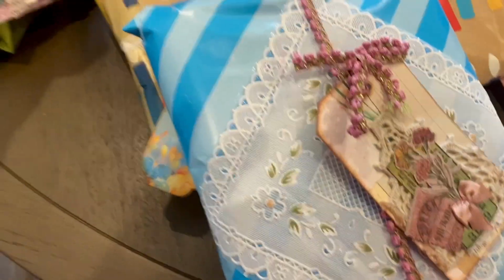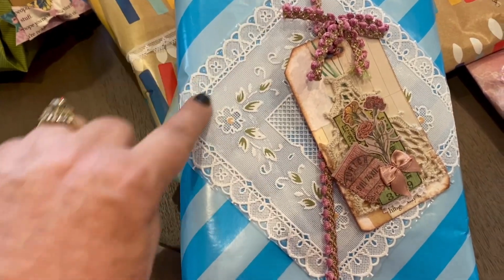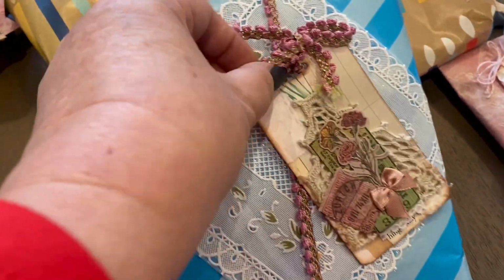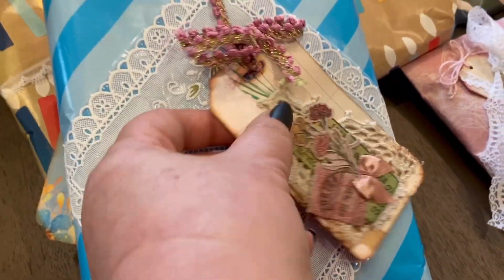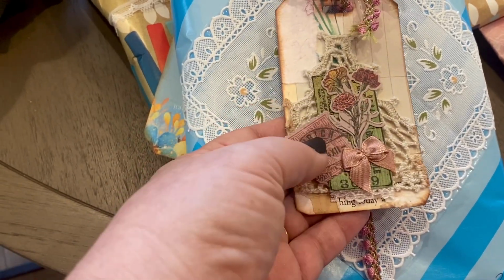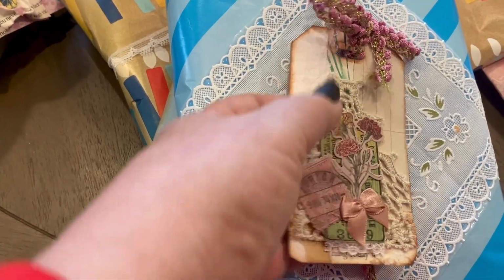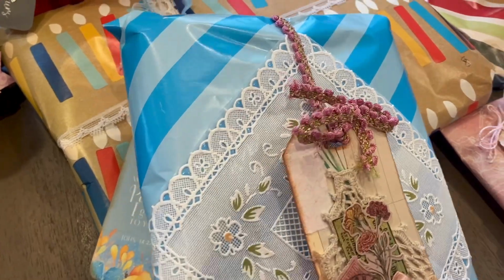This one right here is so fun. This is from a tablecloth. So I cut that out to use that as the background, and I had this sweet ribbon or trim right here, and this tag I made, this is Tim Holtz ephemera that I layered up, and I added a bow and also some vintage lace and a lot of inking to this. I think that is so, so pretty.